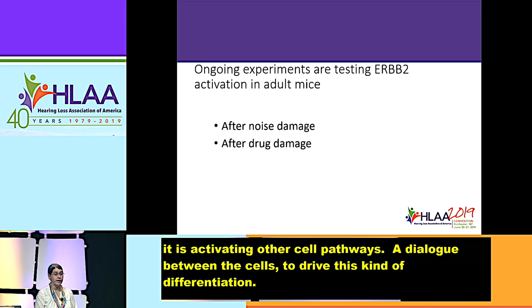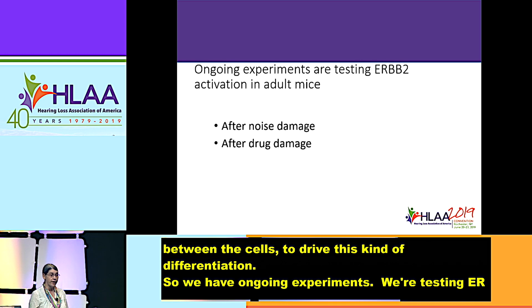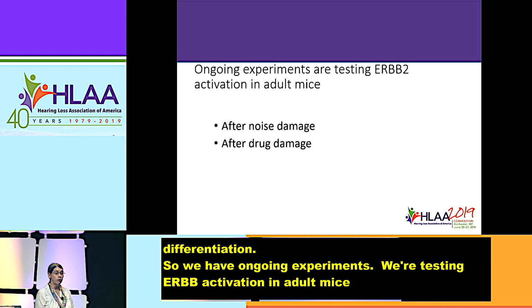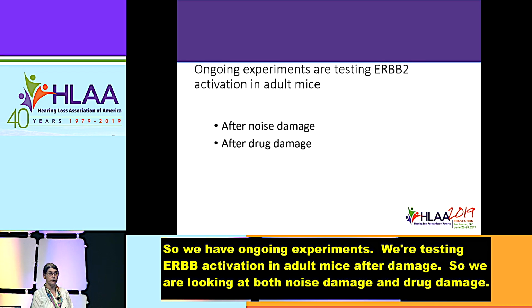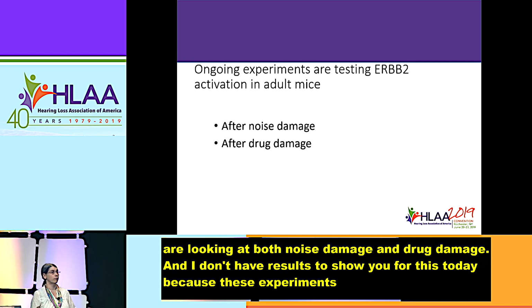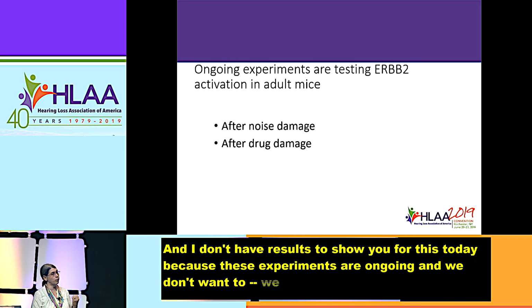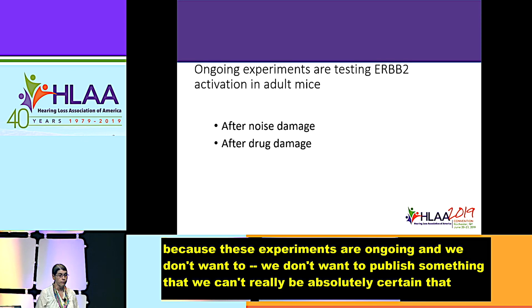So we have ongoing experiments. We're testing ERB activation in adult mice after damage. So we are looking at both noise damage and drug damage. And I don't have results to show you for this today because these experiments are ongoing and we don't want to publish something that we can't be absolutely certain of.